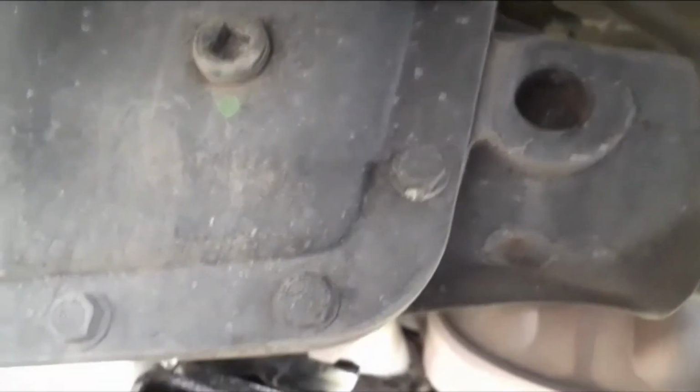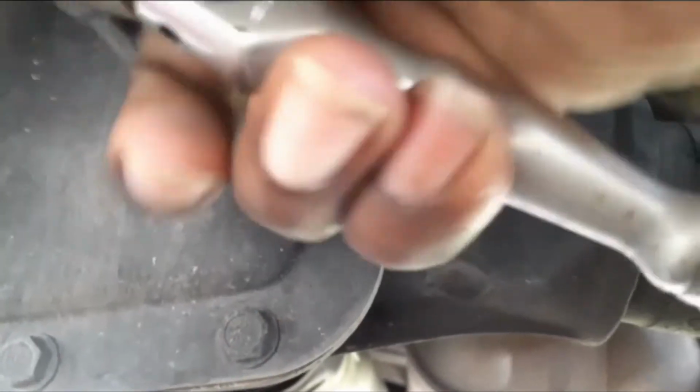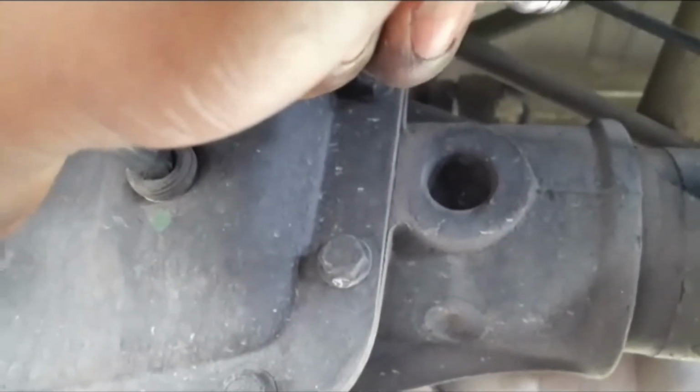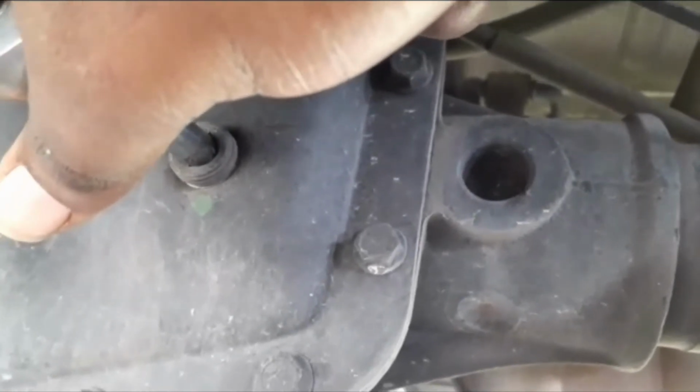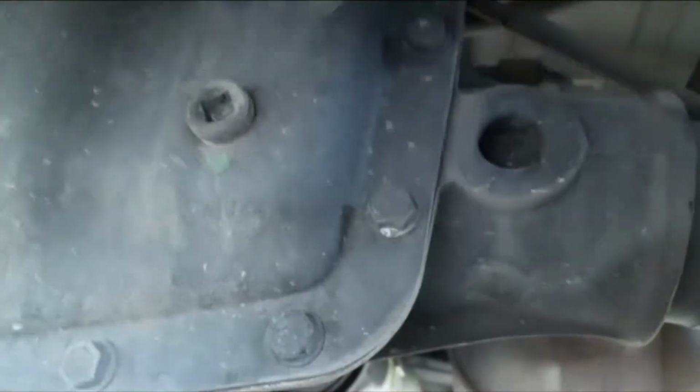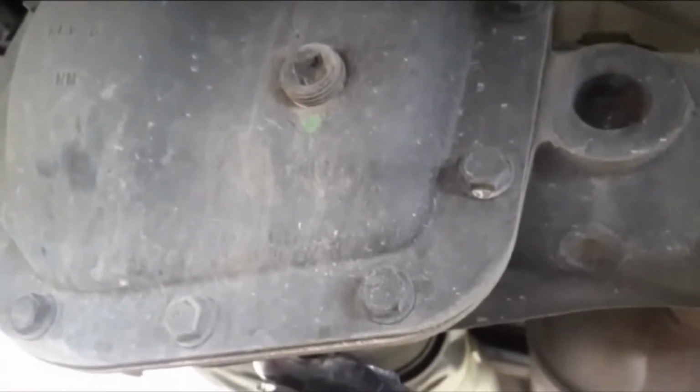So what I usually do is make sure I get a 3/8 ratchet with an extension and stick that in there. Okay. And I'm not gonna take this all the way out, because now that I know it's loose, I can go ahead and loosen up the bottom plug to drain the fluid out. So let me get to that.